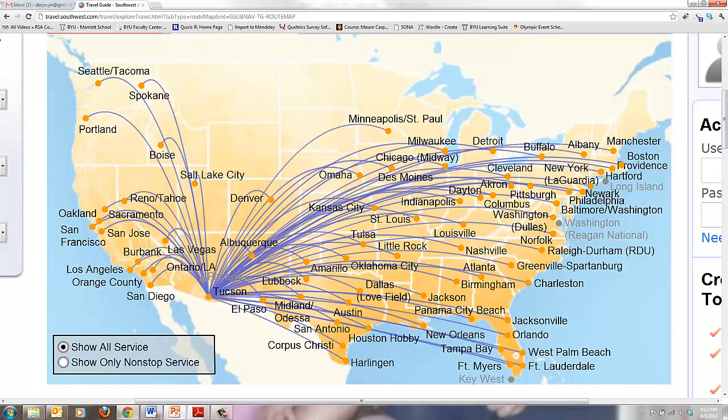So because of this different model, Southwest was just too different for major competitors to notice them or really see them as a threat. As a consequence, those competitors didn't recognize Southwest's potential early on, and this certainly bought Southwest some time to build and to grow. You can see today, they have pretty substantial coverage throughout the United States.